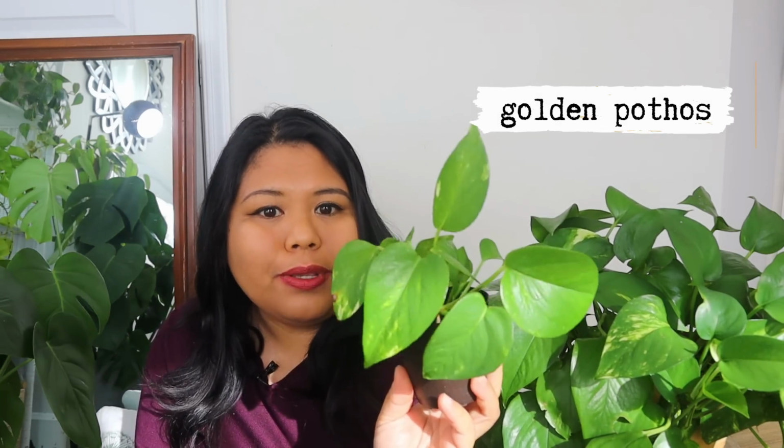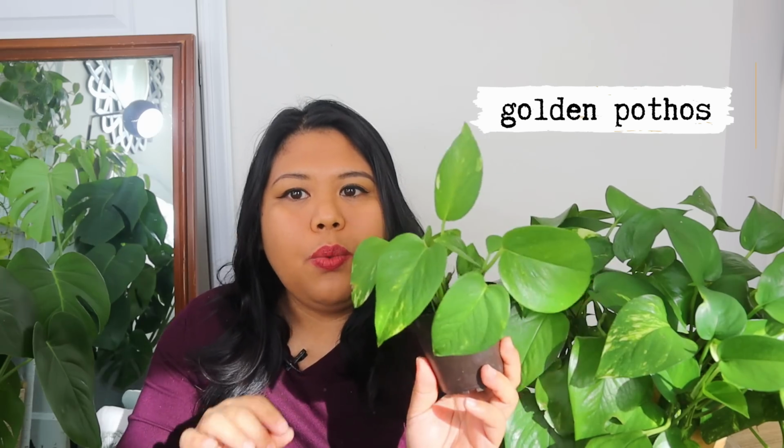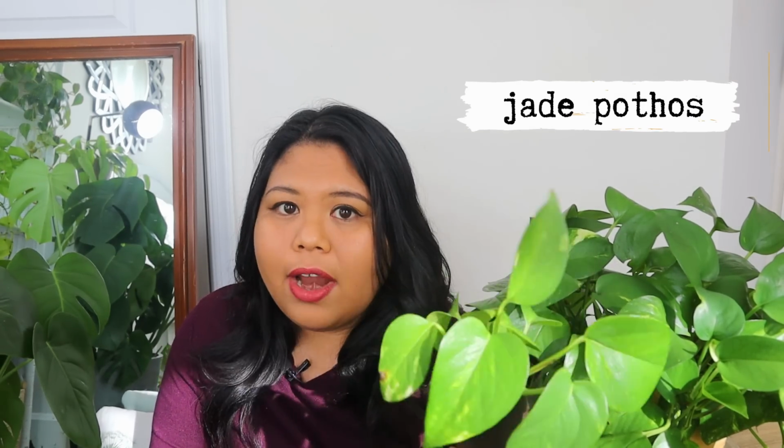So the very first one is none other than the golden pothos. Golden pothos is the most common one of all pothos. They are mostly green with some yellow variegation in them. While the jade pothos is completely green without any variegation, golden pothos are actually more commonly sold.